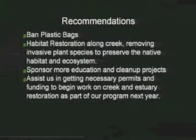Another recommendation is planting more native plants and cleaning up our watersheds. Some of the reasons these recommendations are important are because the invasive plants and trash wash out to the ocean and the islands. The invasive plants choke out the native plants and upset the ecosystem. The plastic that ends up in our environment also ends up in the ocean.